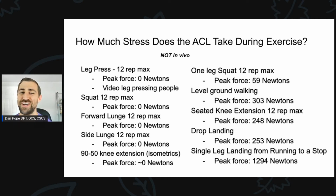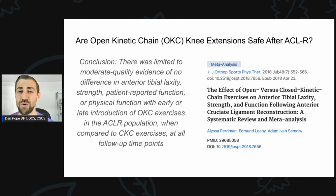I'm going to tell you to use your gut based on the research that I'll present. Okay. So this brings us to our next question. Are open kinetic chain knee extensions safe after ACL reconstruction surgery?